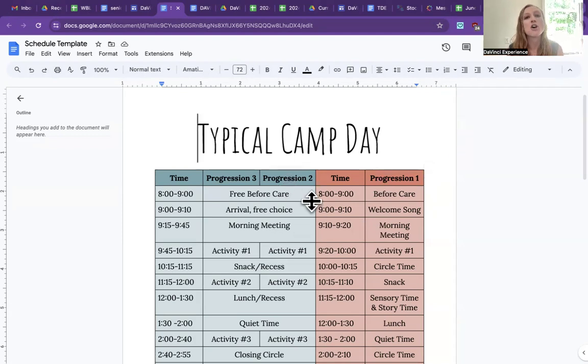This gives teachers autonomy to really decide where their group specifically is at mentally, emotionally, maturity wise, and they can make that call based on how their room is doing. So let's get into it. We'll start with progression 2 and 3 and just go over a typical camp day.